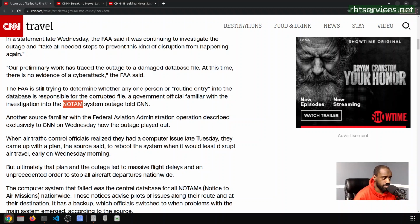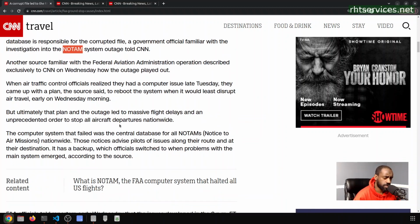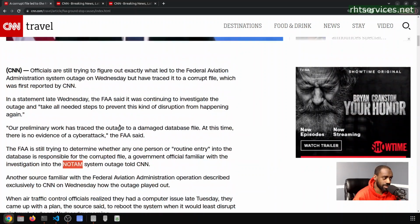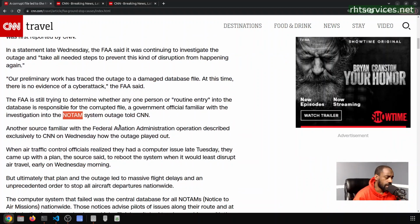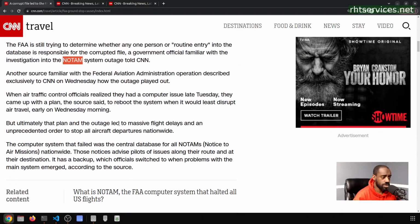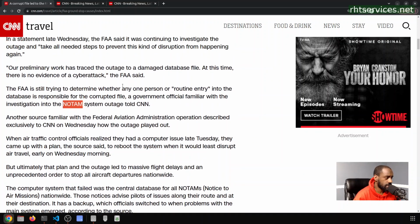Now, from what I can gather based off of this article and a couple of other articles that I kind of glanced at, the change was made by a contractor. The fact that it's a contractor doesn't make a difference. However, in some of the articles, they emphasize, oh, it's a contractor and not necessarily a government employee. The change was made by a person to this particular database, as it says right here.